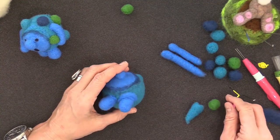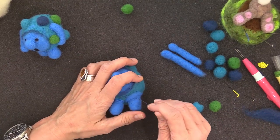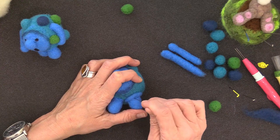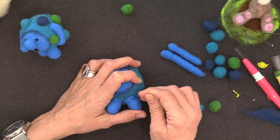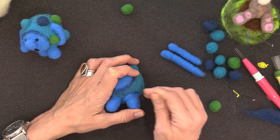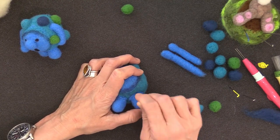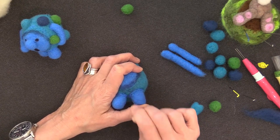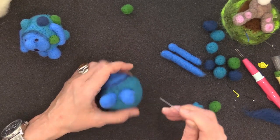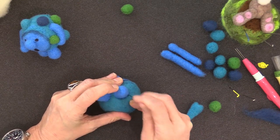Okay, so let's get these little extra bits tucked in here. Tammy says, how do I needle felt and not accidentally poke myself? The truth is, Tammy, that now I bleed very little because I've poked myself so many times. So if I'm not paying attention, I'm going to poke myself just like anyone else. My fingers have given up the boo-boo bleeding.